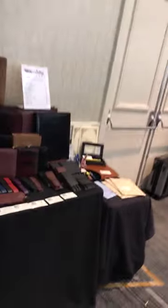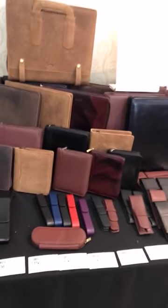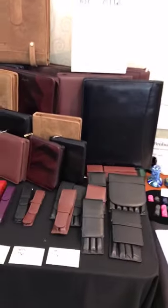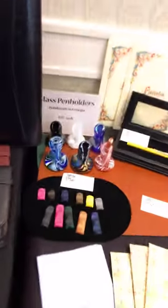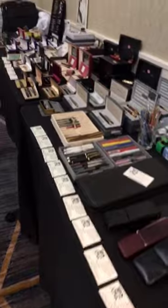Girolozio. Girolozio pen cases. Our trademark. These are good leather cases. Affordable. He even has pen stands, writing pads, stationery. Yes. Thanks, Rena. You're awesome.